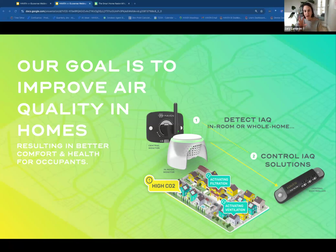So basically, our hardware gets installed alongside the central HVAC system of the home by HVAC professionals and has sensor and controls components. We'll be following up with another webinar to talk about the more technical bits and installation, but on a high level, it's good to know that our controller has two 24-volt dry contact relays, and so this allows it to control most kinds of HVAC and IAQ equipment like your air handler blower fan, ventilation equipment like ERVs, HRVs, and also dehumidifiers and humidifiers.